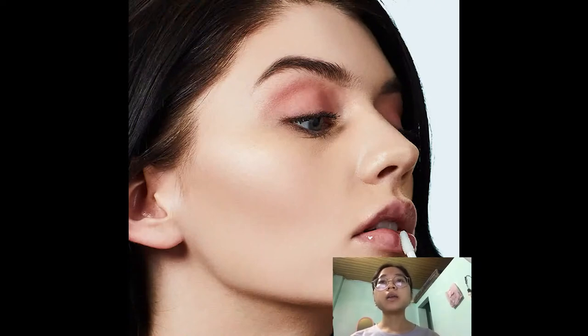Want just a light veil of coverage? Look for words like sheer, lightweight, and natural. Where do I use foundation? It depends on how much coverage you want. You can do it over your entire face, but you will look more made up.